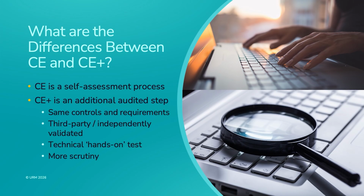And then moving on to CE Plus, it's a technical verification of what you stated in the questionnaire. So we're going to come in and check that what you've stated in the questionnaire is accurate. We're going to do some scanning internally, externally, and we're going to confirm that you've got malware protections in place, etc. Okay, brilliant. So Cyber Essentials Plus is harder to achieve, would you say?